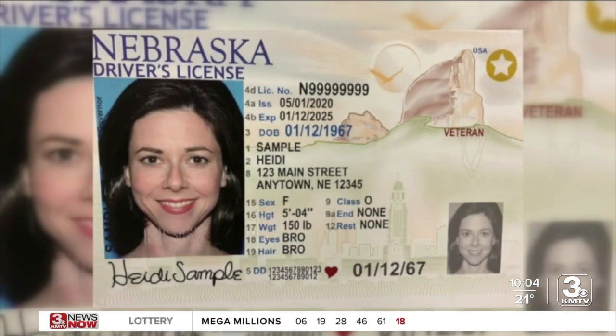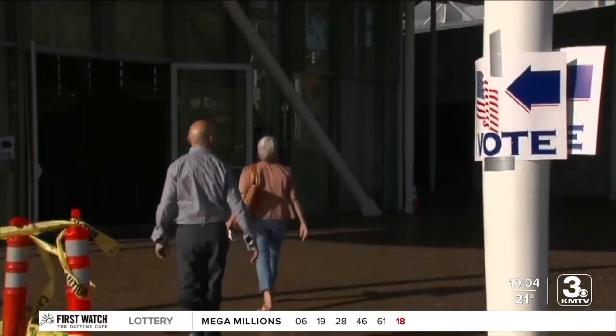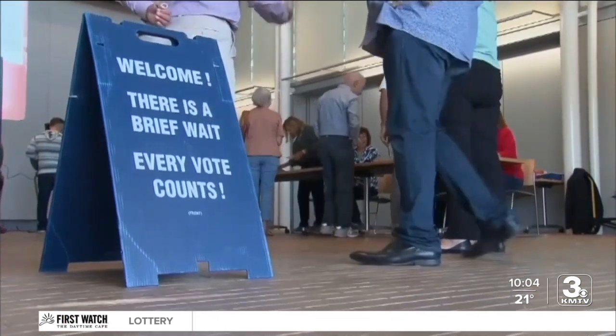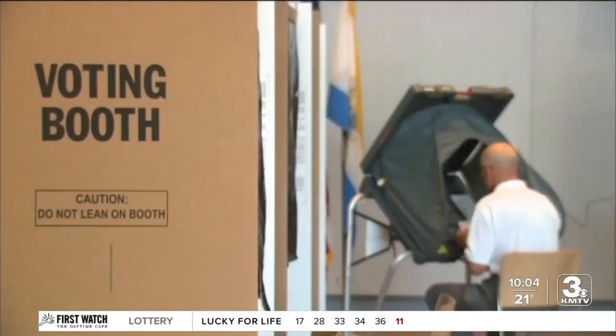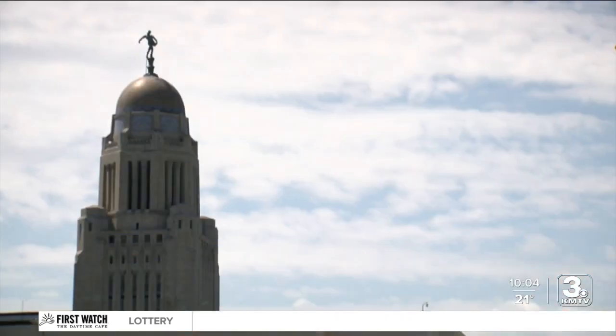Nebraska will fall into the strict photo ID category, meaning you will have to provide a photo ID before your ballot can be cast. But that still leaves other questions, like when an ID is presented for mail-in ballots and what IDs will qualify. And those still need to be worked out in the unicameral, starting with Senator Tom Brewer's committee.